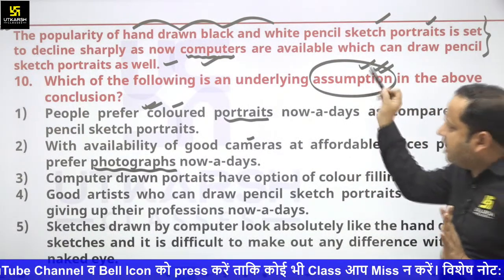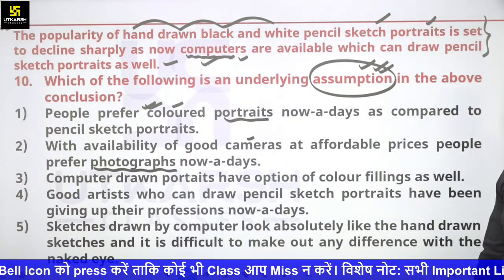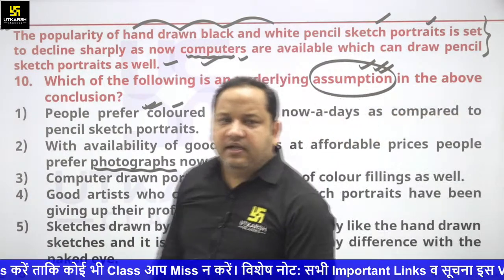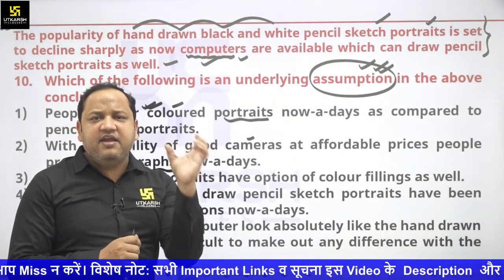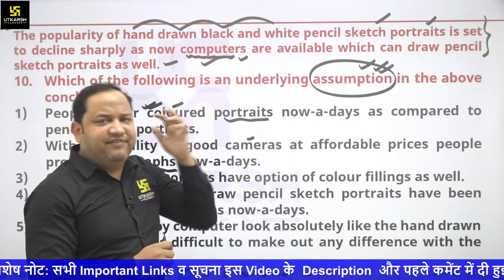Fine. So what is the assumption of this question? Why now people are relying on computers? What is the answer? Can you tell me? You all are welcome to this session. I can see your comments. No, what is assumption? Assumption is a hidden information. Assumption is a hidden information which is given.